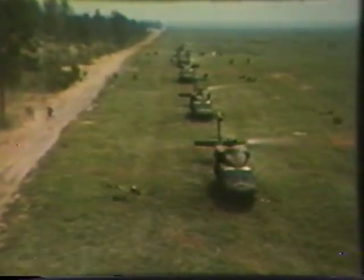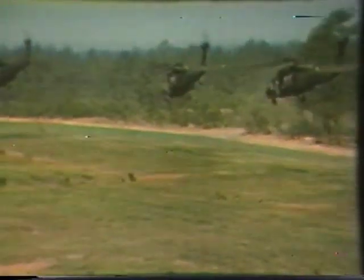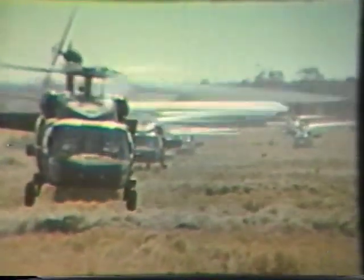With its firm production base and with the startup of SH-60B Seahawk production this year, plus the production of other derivatives in the years ahead, the 860 series will continue to represent the world standard for medium helicopter missions.